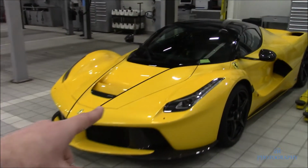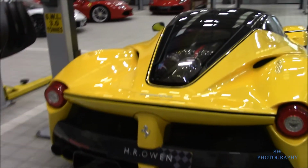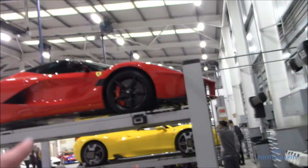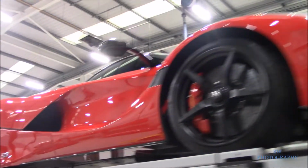Here's an F430 Spider. Here's a LaFerrari Aperta. Pretty cool car, as you know. This is really cool. V12 sound, fun without a roof. Another LaFerrari Aperta. This one doesn't have any stripes.